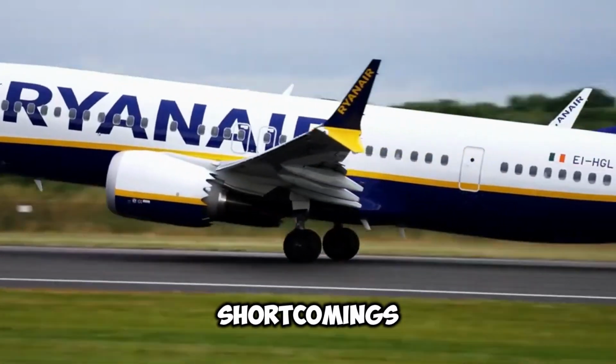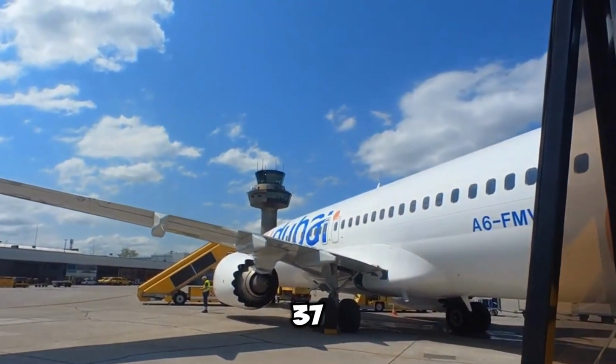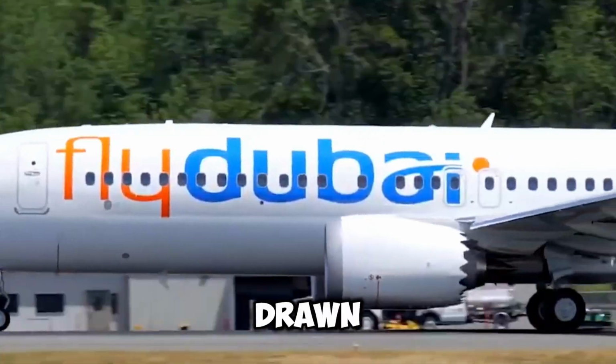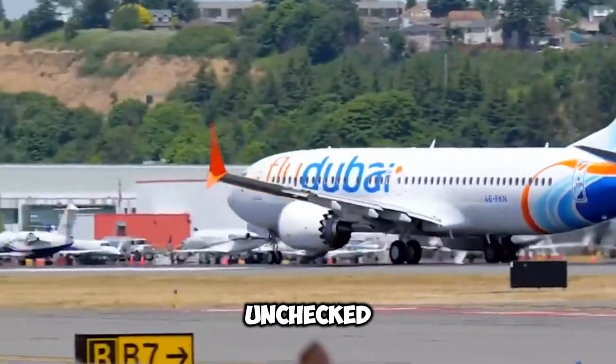Number 4. Regulatory oversight failures. Due to its shortcomings and deficiencies, the regulatory oversight surrounding the Boeing 737 MAX's certification has drawn harsh criticism for allowing serious safety hazards to remain unchecked.